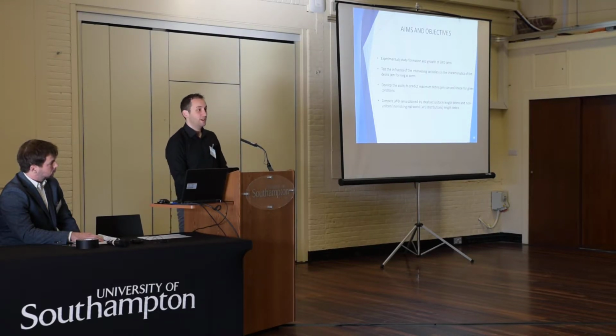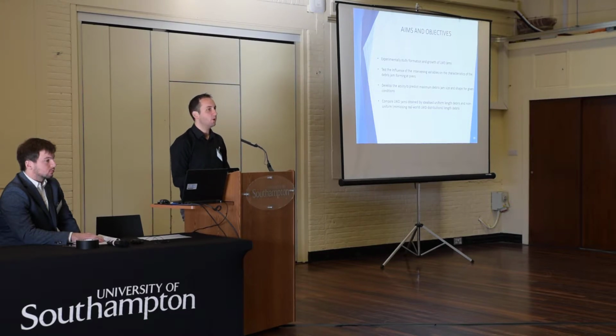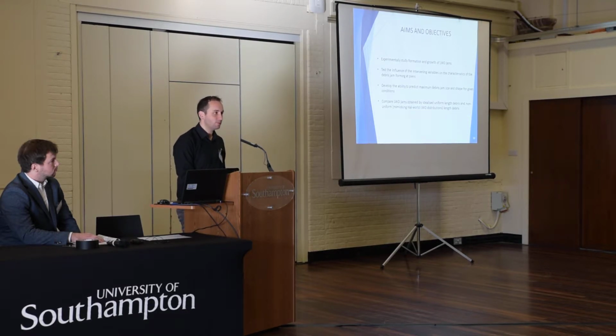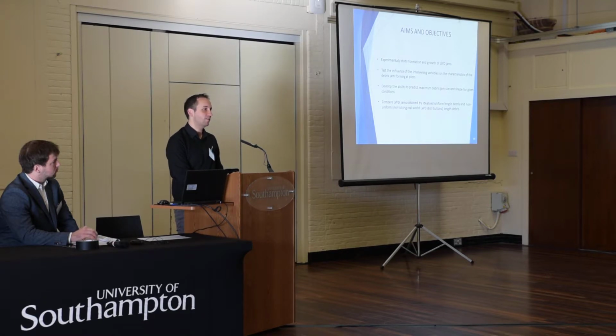So the aims and objectives of this part of my research is to experimentally study the formation of this woody debris, so experiments were carried out to test the influence of all the intervening variables. As you can imagine, this problem is extremely complicated and presents a lot of variables related to the size of the debris, the pier, the individual elements, and so forth. Also, a very important part is to develop the ability to predict the size that these accumulations can reach for given variables and flow conditions.